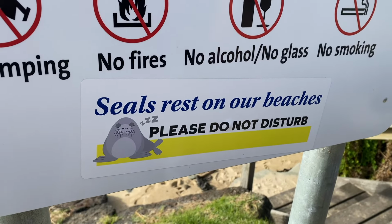But again, please remember, if you do see a seal on the beach anywhere, please give it space, please leave it alone. Please keep your dogs on a lead, far away. Please don't let your kids touch them. That's another thing. Pretty please. They are wild animals. Please let them be wild. So Marengo Reef was a really pretty beach.